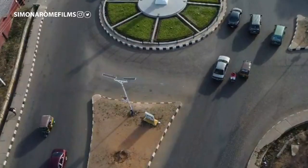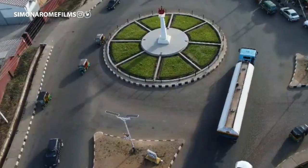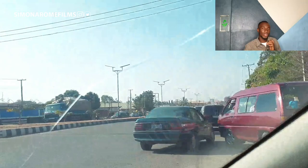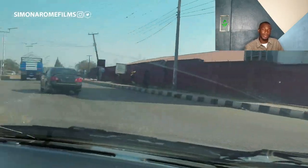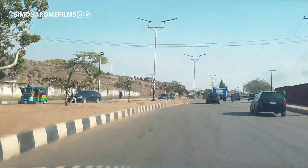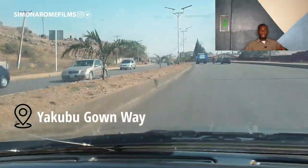I'm sure if you've been to Jos before, you probably use this route into Jos. So if you're coming from Lagos, Abuja, basically the other side of Jos, this is where you use coming. So this is Yakubu Gowon Way. So we're currently heading to Old Airport. This is Yakubu Gowon Express Road.